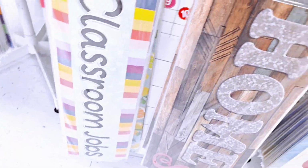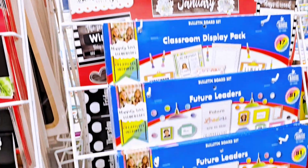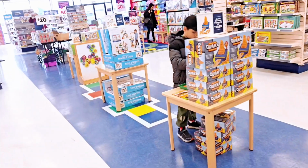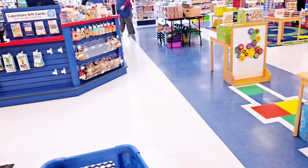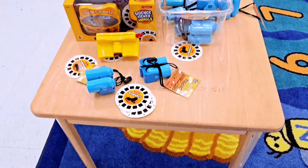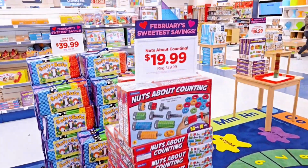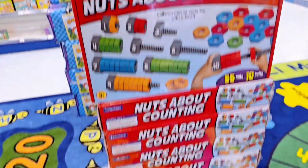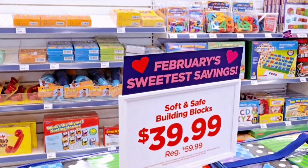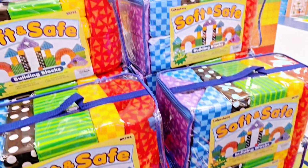And I just wanted to share with you some of the other things that were on clearance. So if you have a Lakeshore in your area, run, don't walk, because there were quite a few people in there getting some of these good deals, which was unusual for me to see at Lakeshore because usually when I go, it's pretty empty. But I also go during the day, Monday through Friday. But because it's Sunday, it was pretty busy, and they also had some deals for February. And so I thought I would share those with you as well.